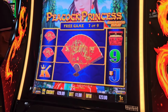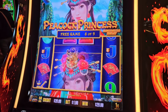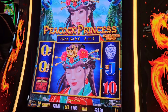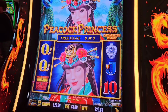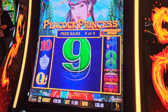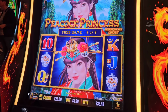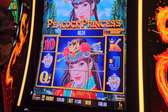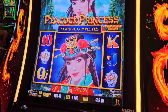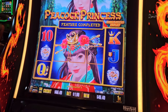Be all right. That'll be something. Would have been better if it was on reel 5 as well. But come on, it's a wild, but nothing linking up all the way along. But 36, another wild. Something linking up there. It's a good win on a $1 spin. 46. Yeah. I suppose it's just the exact same version as Spring Festival, but with different symbols.